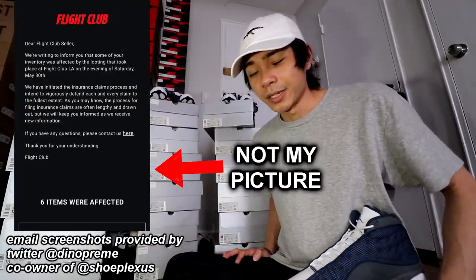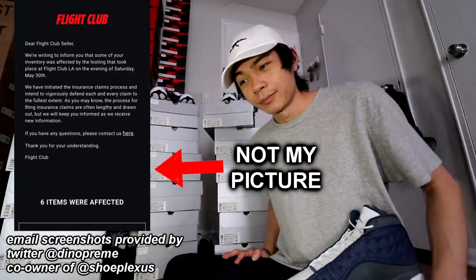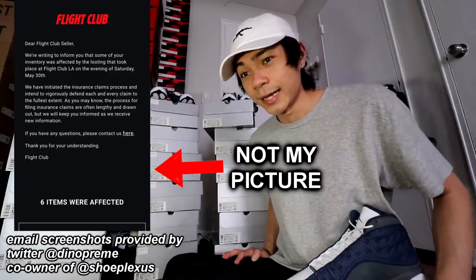But for the people who did get their items looted at Flight Club, for anybody wondering what ends up happening, Flight Club sent them an email saying that Flight Club will see what they can do with their insurance policy. But other than that, they didn't get any updates at this time.